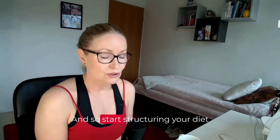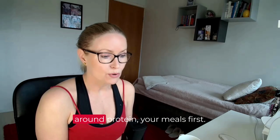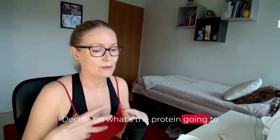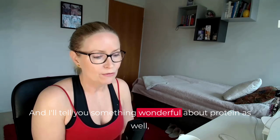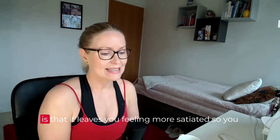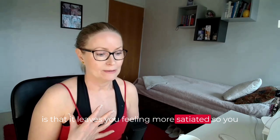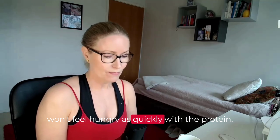And so start structuring your diet around protein. For your meals, first decide what the protein is going to be and then choose the other things. And I'll tell you something wonderful about protein as well, is that it leaves you feeling more satiated. So you won't feel hungry as quickly with the protein.